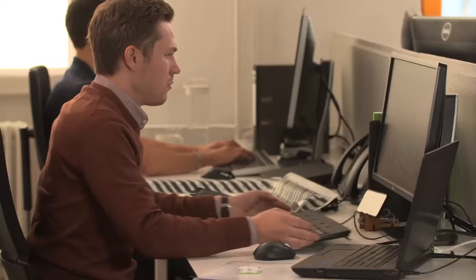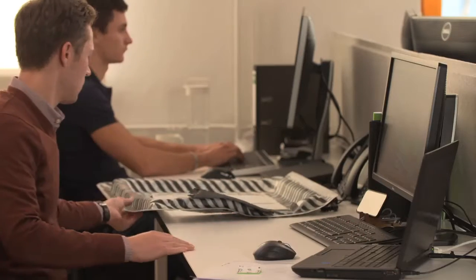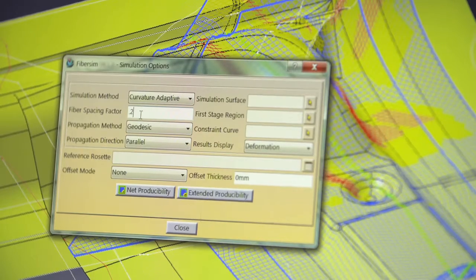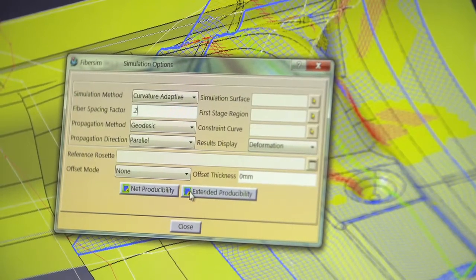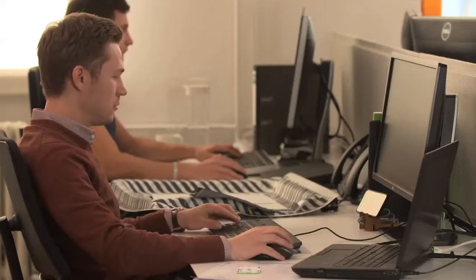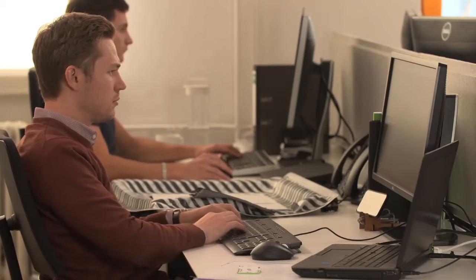Software like FiberSim provides engineers with the information they need, especially early on in design, so that they can make the right choices. If you look at the menus that FiberSim presents within CAD, it actually steps the engineer through one step at a time. A new engineer to composites can take these challenges on one at a time in a menu system that's really tailored to the way the composite engineer thinks.